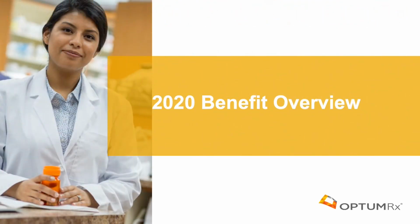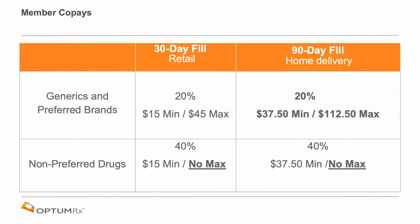Let's discuss your out-of-pocket costs for 2020 by learning about the benefit basics. Your 2020 copay. For generics and preferred name brand medication, the member cost share is 20%. This coinsurance includes a $15 minimum copay and a $45 maximum copay per 30-day supply.